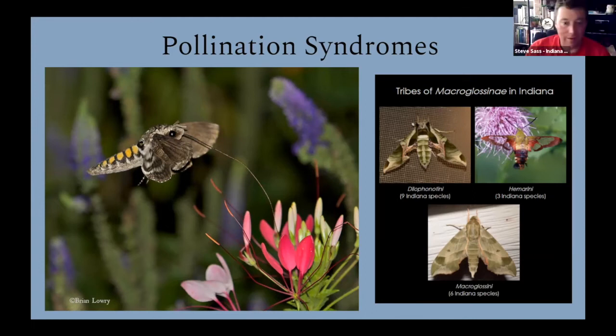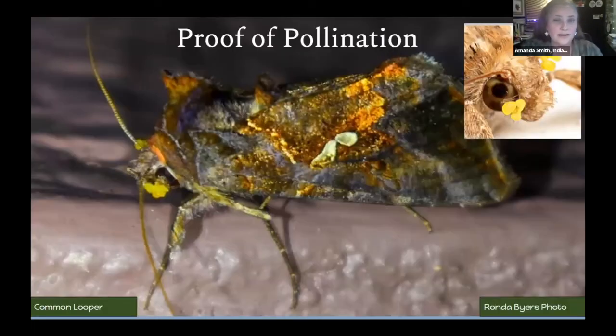And incidentally, the name of the subfamily Macroglossinae is Greek or Latin or a combination, meaning large tongued. And I think it's the Carolina Sphinx that has one of the longest tongues in our state, at least.